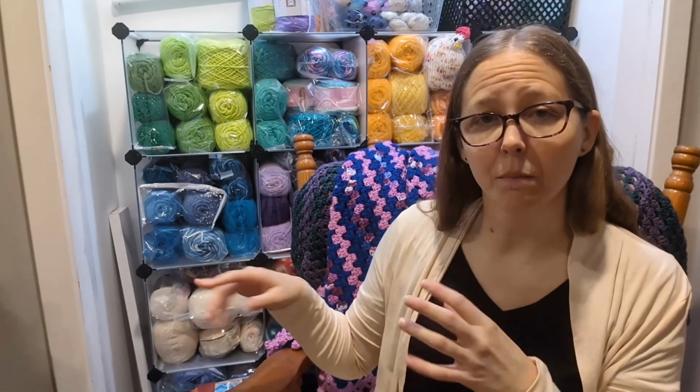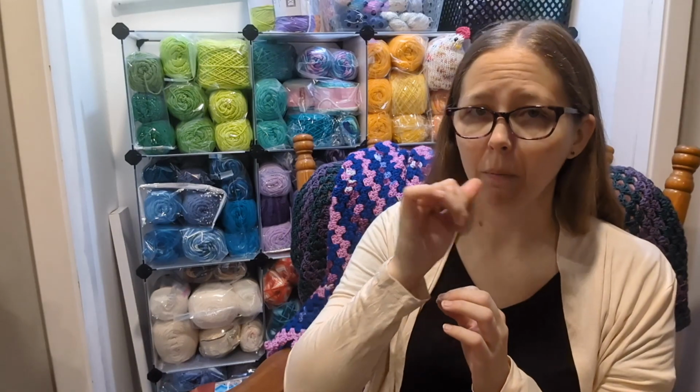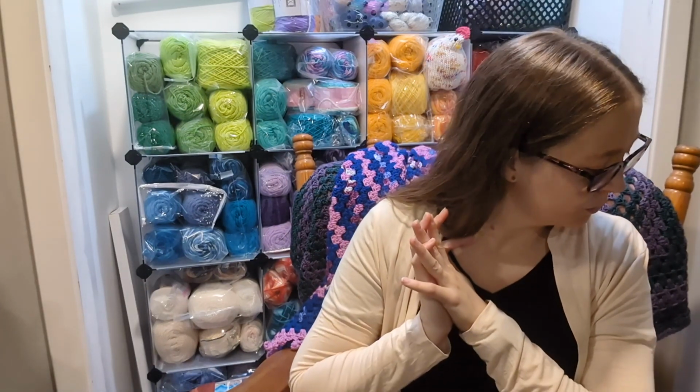No work on the mini Hank blanket that I'm making. I don't have a name for it. It's just the one where I'm throwing a whole bunch of mini Hanks together and working them along with a navy blue strand. And I'm still waiting on that. It hasn't been that long since I ordered it, so it may be another week or so. Who knows?